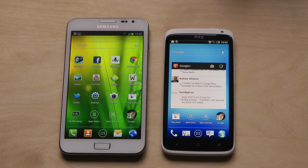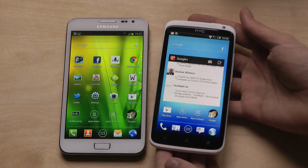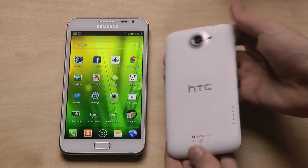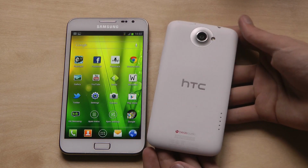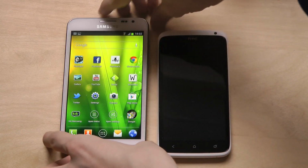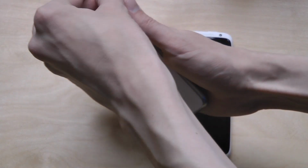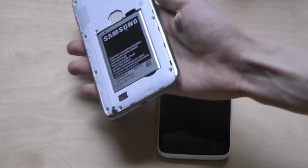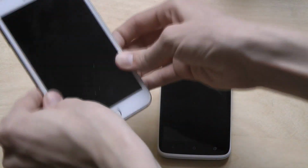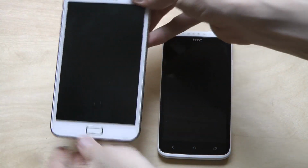If you go down, you can also see that the HTC One X comes in a unibody design. So if you go to the back of this device, you can see that we can't replace the battery as we can with the Samsung Galaxy Note, where we can quickly swap out the battery by taking off the back, and also that we can insert a micro SD card in the Galaxy Note. That's also a pretty big difference that you might want to consider.